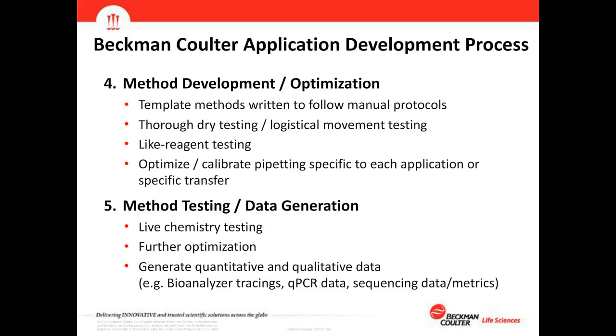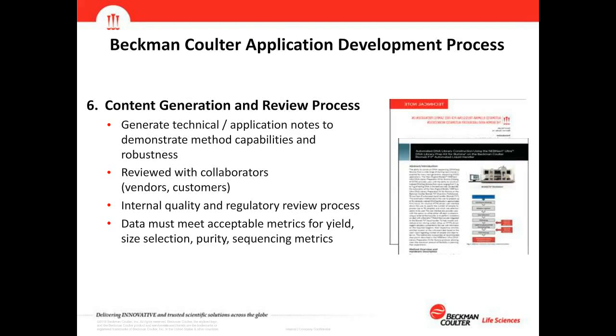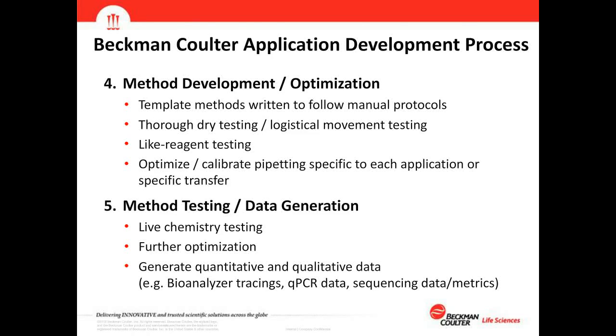So we determine those results based on generation of quantitative and qualitative data, such as bioanalyzer tracing, qPCR data, and then downstream into the sequencing data and sequencing metrics. So the next part of our process is content generation and review, and I'm going to hand off to my colleague Zach Smith, and he's going to continue with our development process from this point forward.